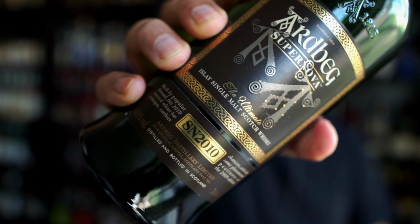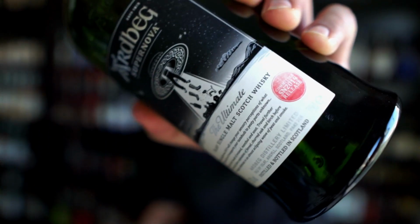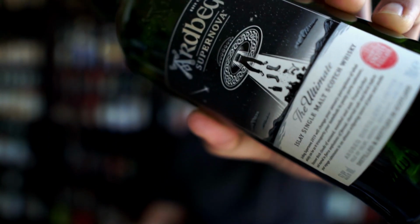I am the Malt activist, and today I have two very special whiskeys with me. They're both my favorites, and I am now going to pit them one against each other in a once-in-a-lifetime matchup. That's right, I have with me in the right corner the Ardbeg Supernova 2010, and in the left corner the Ardbeg Supernova 2019.